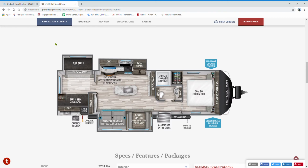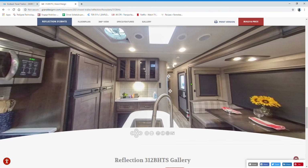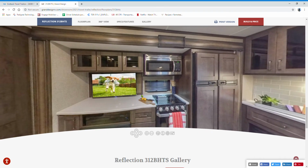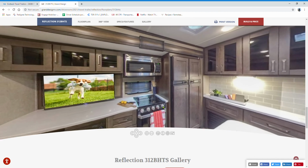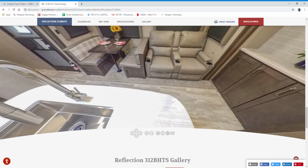Now, if you go to the Grand Design, there's that coffee bar area I was talking about. The other thing Grand Design has going for them is this double-sided fridge. What a fantastic idea. But here's the TV I was talking about. You've got this counter space, but you have your TV there, and I wasn't a huge fan of that. It wasn't a deal breaker. I don't know what they were thinking, but RVs are small, so you've got to make it work. But these are nice products.